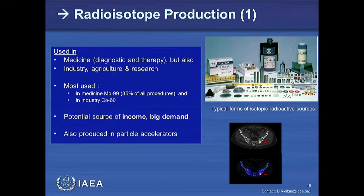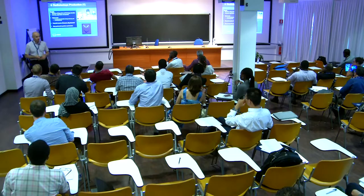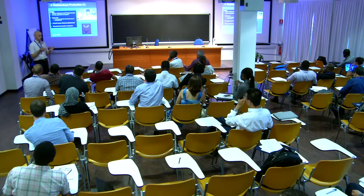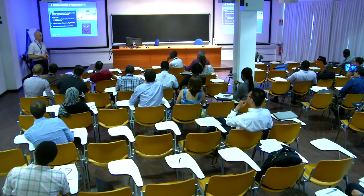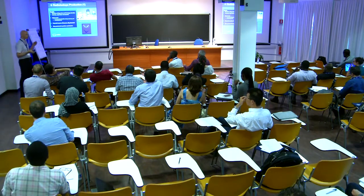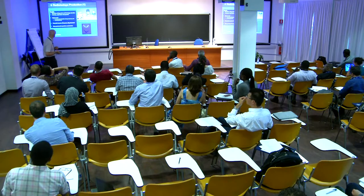So if you come from a national research institution, you need to calibrate your detector, and without a radioactive source, you will not be able to do that. If you go and explore oil and gas, and want to see if there is a leak in a pipe, one of the ways is to inject radioactive material as a tracer to see where the leak comes from. So there are enormous economic savings using, in some cases, such techniques.